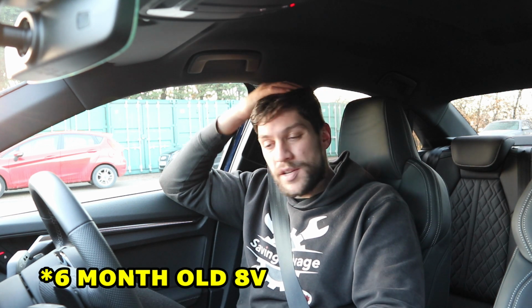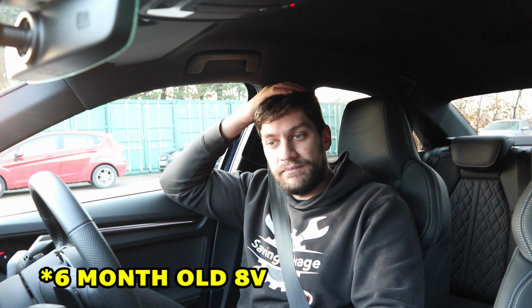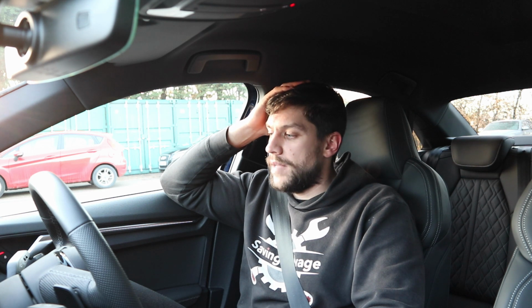However, if you were going to PCP this car, then this car's probably not much more expensive than an 8V, just because of the residual values, etc., and the fact that you get a better finance rate on a new car as opposed to a used one. So this may be only about 30 to 40 quid a month more than a new one. And would I spend £40 a month more on this? Yeah, I probably would.